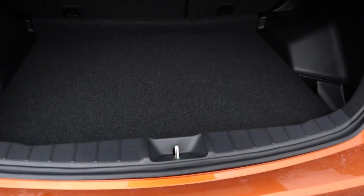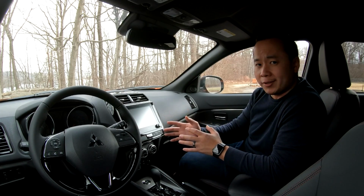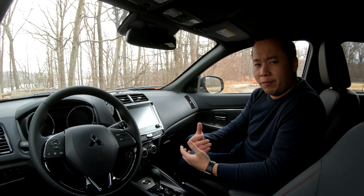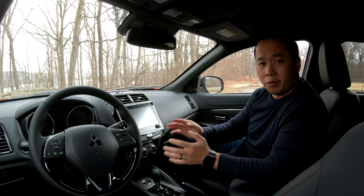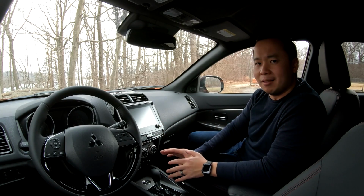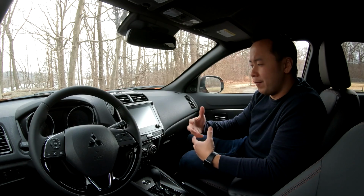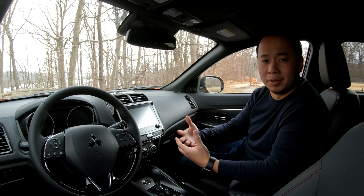So overall, do I recommend the Outlander Sport? No. Even though this has a lot of features and it's also priced on the cheaper end, I just don't feel that you get very good value with the Mitsubishi Outlander Sport. You should totally test drive the other brands and test drive them back to back, and I think you'll find that the other cars may not feel more luxurious, but they'll feel much more refined and complete and offer a much better driving experience.